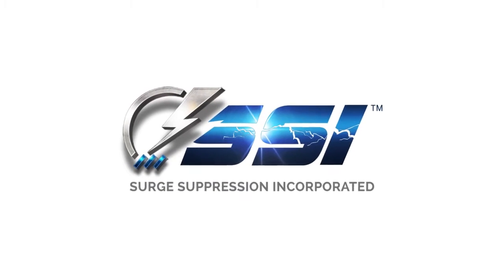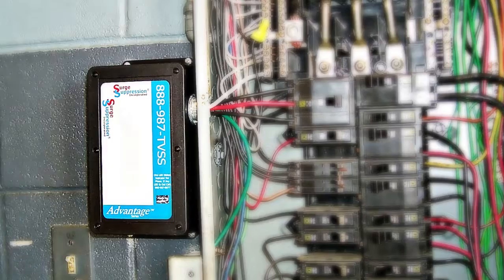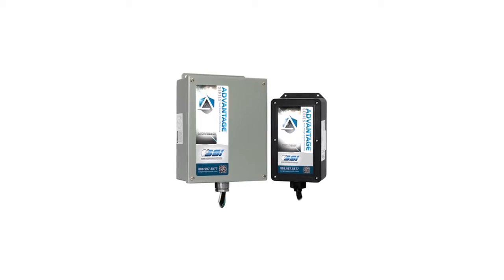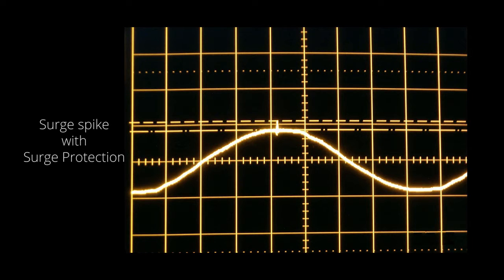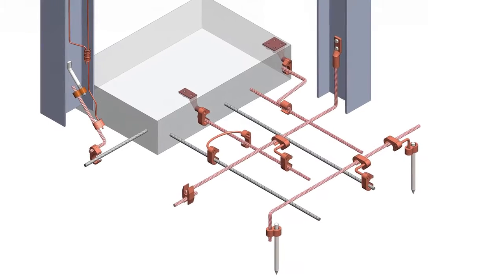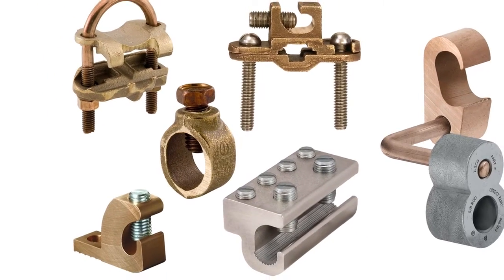Surge Suppression Incorporated, now part of the ILSCO family of companies, offers the broadest line of surge protective devices. Our surge protective devices, or SPDs, capture surges before they hit equipment and provide a path to ground, rendering the surges harmless. Many of our customers report return on investment in less than 1 year. SPDs are the perfect complement to ILSCO's comprehensive offering of grounding products.